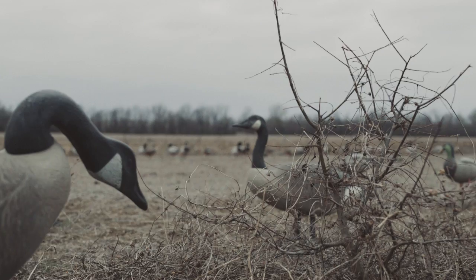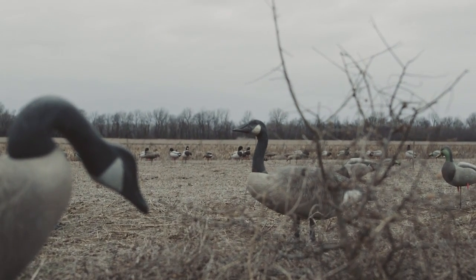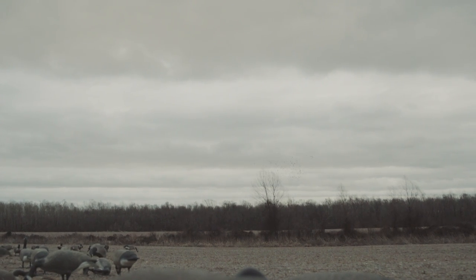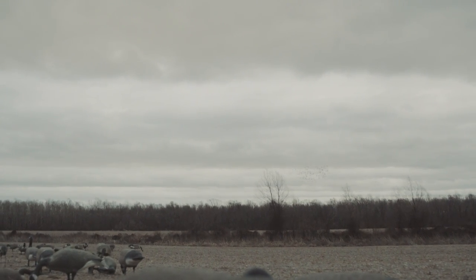We started this hunt in a field because most of the water was frozen. Birds didn't do a whole lot early, but when they started to fly, it was obvious where they wanted to be. They were circling that flooded corn, and with the warmth and the wind, that little bit of open water that was there from the ice heater was growing quick. So we made a very fast move out of the field into the flooded corn, and it was on from there.